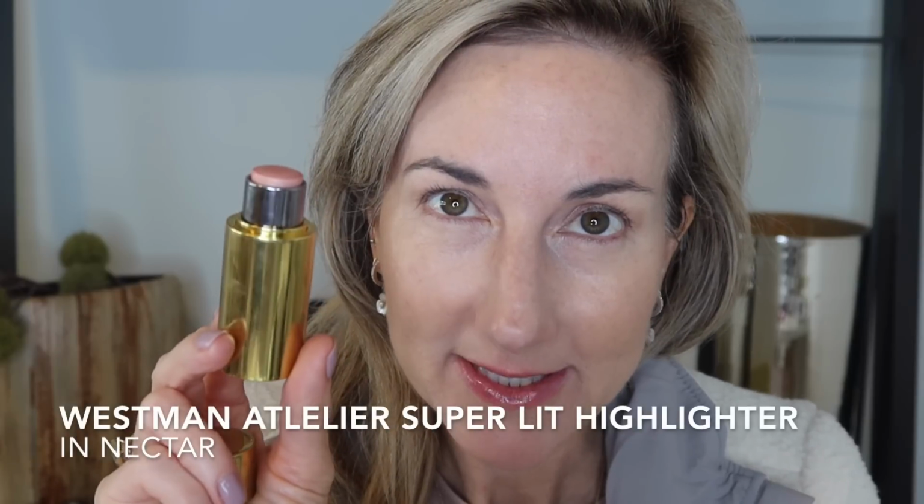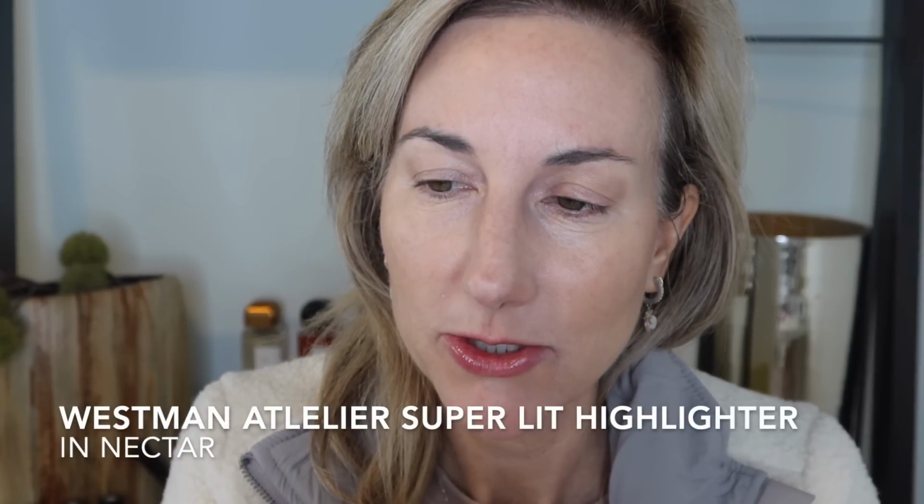I actually will take just a little bit and use this in the crease of my eye as well. Just a little bit of depth on the eye as well. And I'm going to take my WESTMAN ATELIER, and this is her Super Lit Highlighter, and this one is in Nectar, and I just love this one. I'm trying to just make a quick and easy, healthy look, and I'm just going to put that on the tops of my cheekbones.